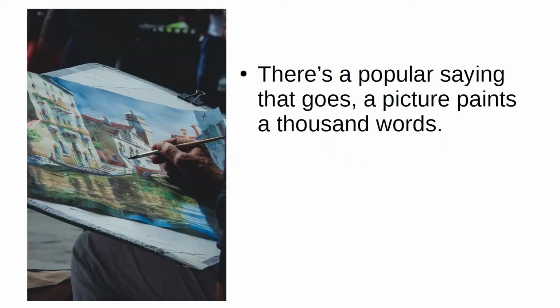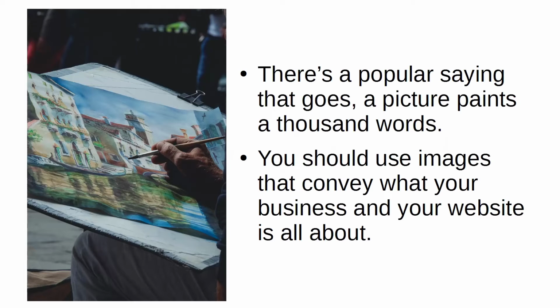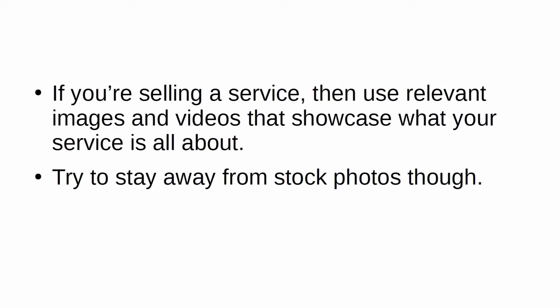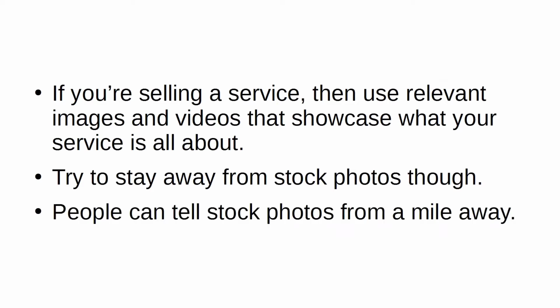Number 3, use images and videos. There's a popular saying that goes, "A picture paints 1,000 words." You should use images that convey what your business and your website is all about. If you're selling a service, then use relevant images and videos that showcase what your service is all about. Try to stay away from stock photos though. People can tell stock photos from a mile away.